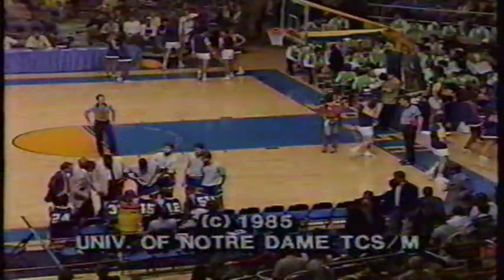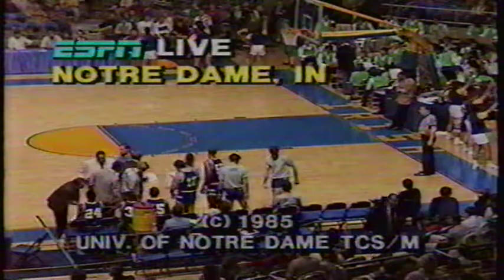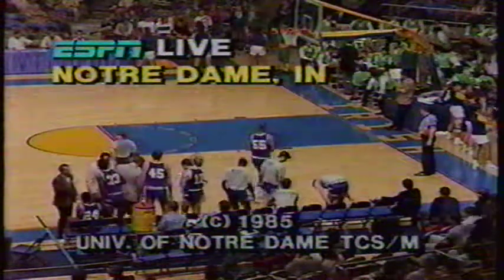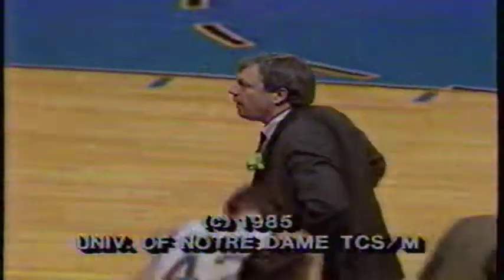The broadcast and cablecast rights of this game are granted by the University of Notre Dame to Metro Sports with exclusive production contract with TCS Productions. Any rebroadcast or other use of this telecast without prior written consent is prohibited. The announcers on this telecast have been hired and paid for by TCS Metro Sports in consultation with the University of Notre Dame.